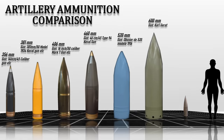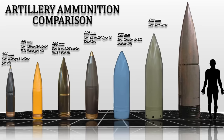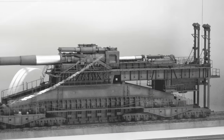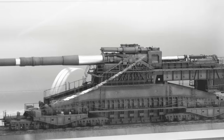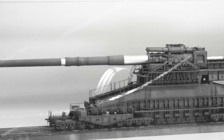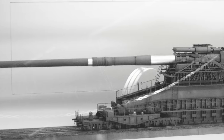Next is the 800mm caliber ammunition. This caliber was used by Pumhart von Steyr cannon artillery and Schwerer Gustav railway gun. Schwerer Gustav was the largest caliber rifled weapon ever used in combat and, in terms of overall weight, the heaviest mobile artillery piece ever built. The fully assembled Gustav railway gun weighed nearly 1,350 tons and could fire shells weighing 7 tons to a range of 47 kilometers.